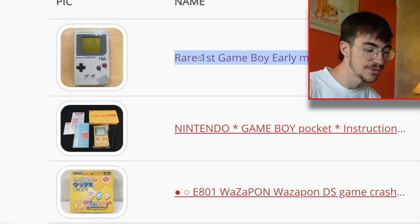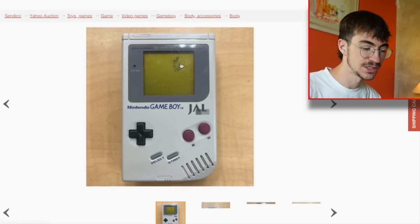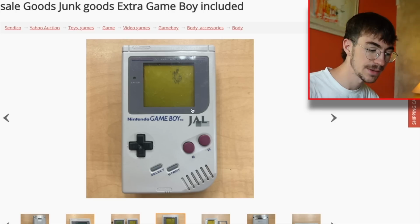Okay. What I'm going to do is show you the stuff that I'm actually currently watching, stuff that I'm really interested to buy, and hopefully in this video I will win one or two, maybe. So the first one I'm really interested in is this. This is a JAL limited edition promotional Game Boy. So there was only an estimated 50 of these made, and this is the Japanese Airlines Game Boy DMG.